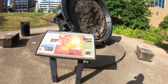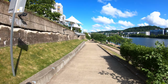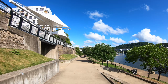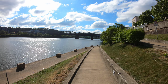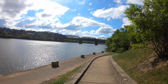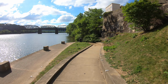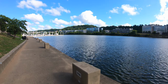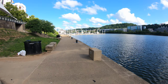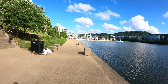Let me read this sign. The lookouts you can go to. It's really well done here. Different switchbacks you can take to get down to the river level. There's the Hot Metal Bridge that I came over. It's like the end of the pathway here. Big marina here. Let's see how far I can go down here. Maybe not that far. So I'll go back up.